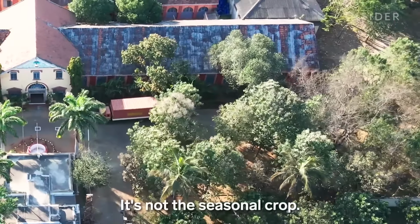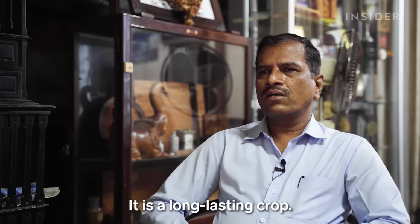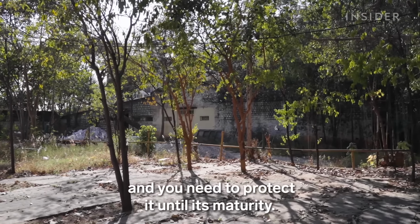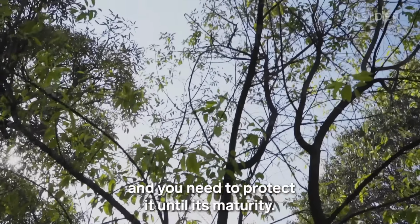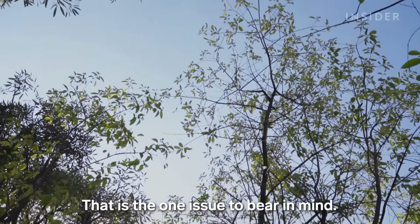It's not a seasonal crop. It is a long-lasting crop. It needs a lot of patience to grow, and you need to protect it until its maturity. That is the one issue you have to bear in mind.